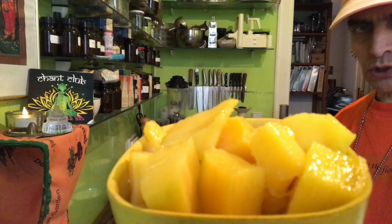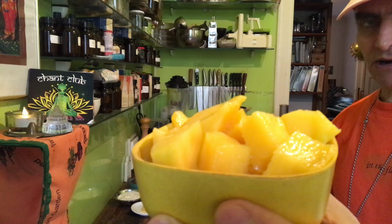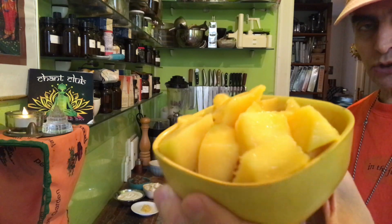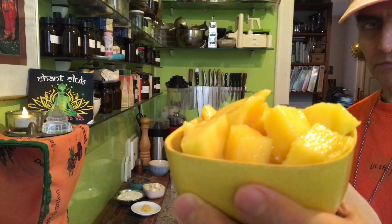This is the sweet version, ripe, delicious, sweet and sour, peppery sweetness, I call it. And it's very filling because it's super high in fiber. And it makes a beautiful skin, as the Indians believe.